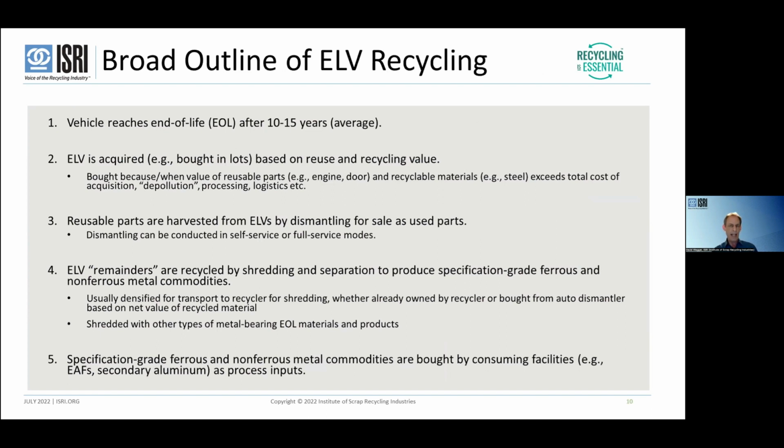So this is a broad outline of ELV recycling. I won't tell you that every vehicle follows this process, but I think it's a good representation of the vast majority of vehicles that hit end of life. And there's an assumption in this whole thing too, that vehicles are sold where the initial buyer owns the whole vehicle and can do whatever he or she wants with it. If vehicle ownership changes, such as you can never own a vehicle, the seller always owns it, or the OEM always owns it, this might change. But right now, the buyer owns the vehicle, so vehicles reach end of life on average 10 to 15 years after original sale. It might have up to 10 different owners.